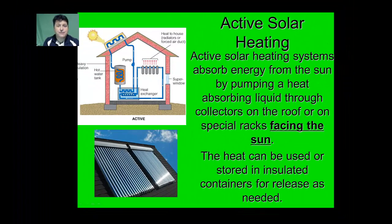Another application of solar energy is an active solar design. One way to use active solar heating is to pump a heat-absorbing liquid through collectors on the roof or special racks that face the sun. The heat then can be used right then or stored in insulated containers for release as needed. A great application for this is a solar water heater.